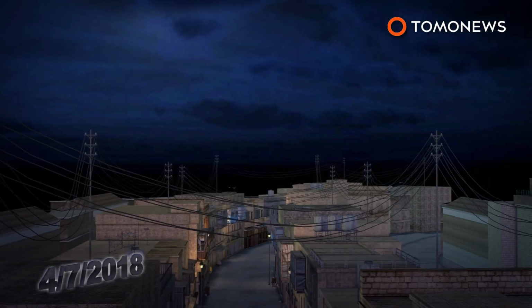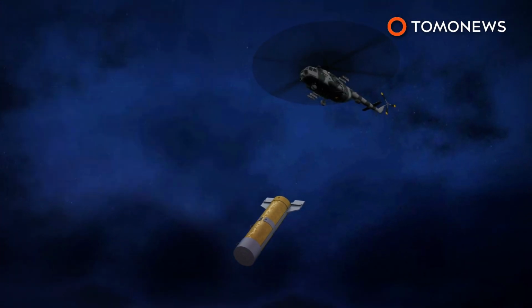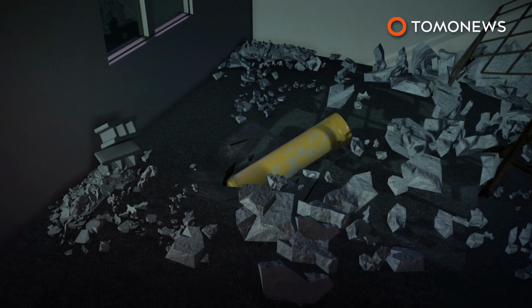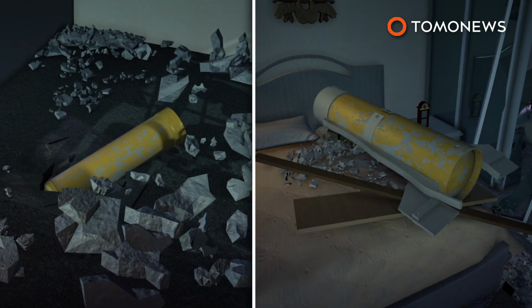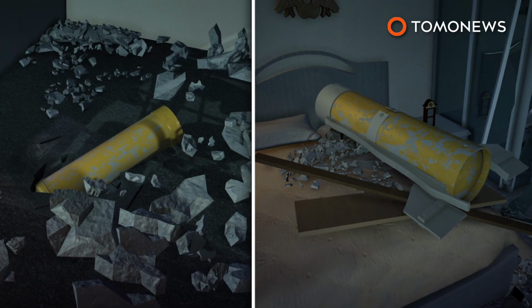On the night of April 7, 2018, Syrian military helicopters allegedly dropped chlorine bombs on the town of Douma, killing dozens of civilians. The Organization for the Prohibition of Chemical Weapons sent a fact-finding mission to investigate two sites where gas cylinders were found, a rooftop balcony and a bedroom. It later confirmed that toxic chemicals were used as a weapon in Douma.